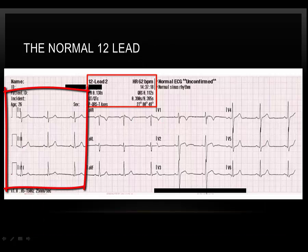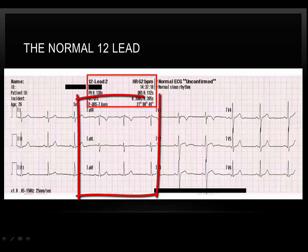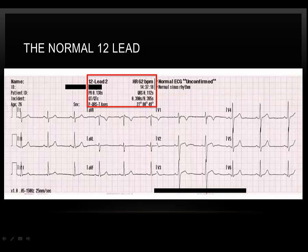Leads 1, 2, and 3 are the bipolar limb leads. They are augmented so they make things look bigger. Leads AVR, AVF, and AVL are augmented limb leads as well. All limb leads must go on the limbs for this reason. V1 through V6 are precordial leads that are unipolar, so no augmentation is necessary.